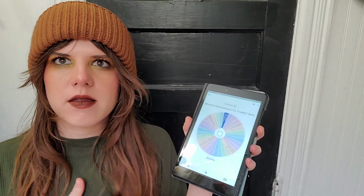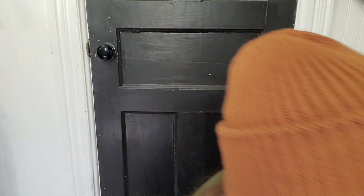Shroud and Butte Beans. Sorry, I almost dropped it. I got so excited. Shroud and Butte Beans. Now Batty Bean, I think. It's freaking Bats palette. So very excited about this rolling in, and let me gather the singles.